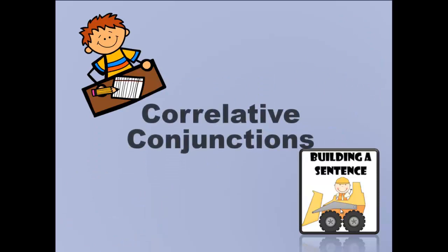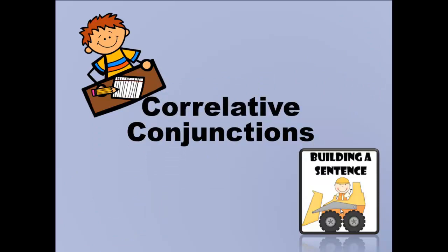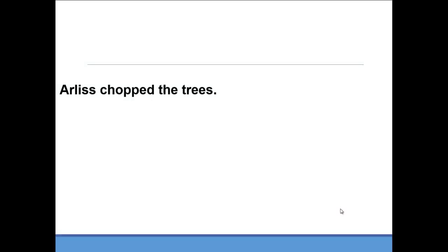We'll get to know the correlative conjunctions. As usual, before explaining what the correlative conjunctions are for, I prefer to take a look at the following examples. Sentence number one is, Earless chopped the trees. Sentence number two is, Travis chopped the trees.